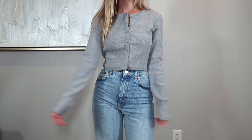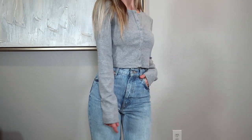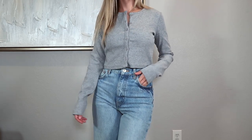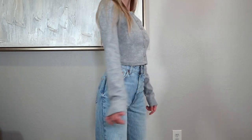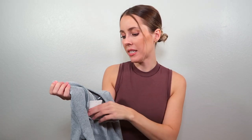I feel like it's a really nice weighted rib cardigan in this really pretty medium heather gray color. It has buttons going all the way down the front, and it has a crew neck on it. What is really great about this is I feel like you can wear a bralette underneath and just open up all those buttons, and it can be just like a jacket, which is really nice. I picked this up in a size small, and it was $19.90.